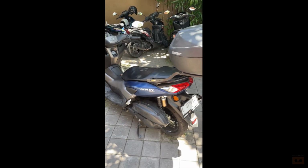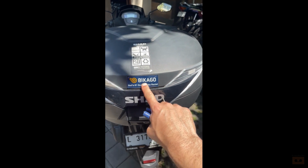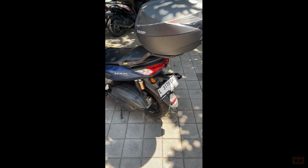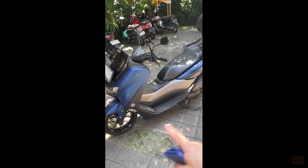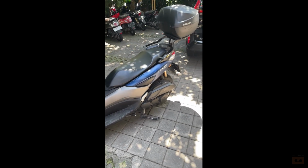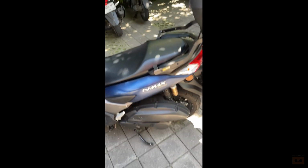So basically there's a number of companies out there. The one that we chose to use was this one, Biker Go. Online, they operate in a number of places, and what you get with them is a selection of bikes. I was out here with my wife, so we got this one here, which was more set up for carrying a passenger on the rear. What you can see here is a Yamaha M-Max 155, and we added that.